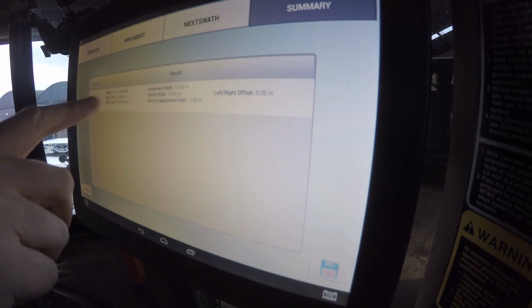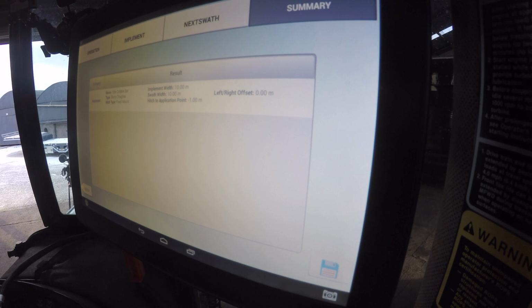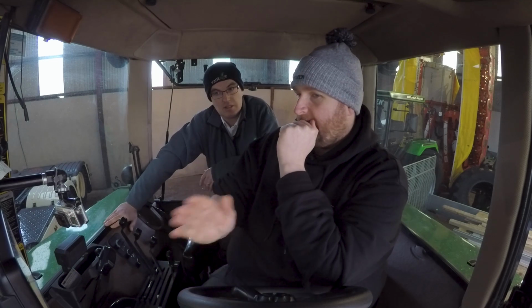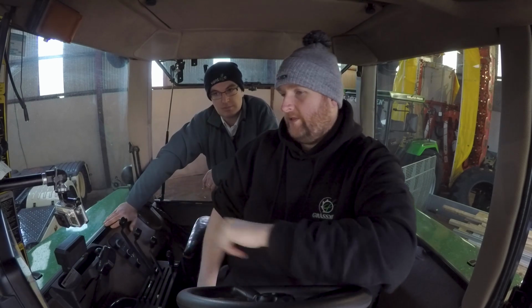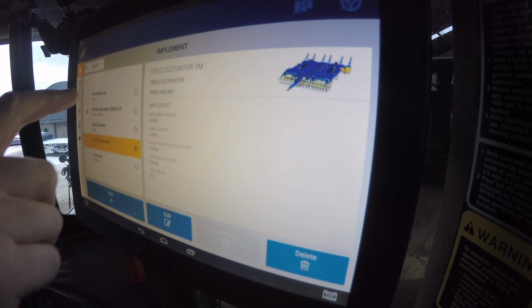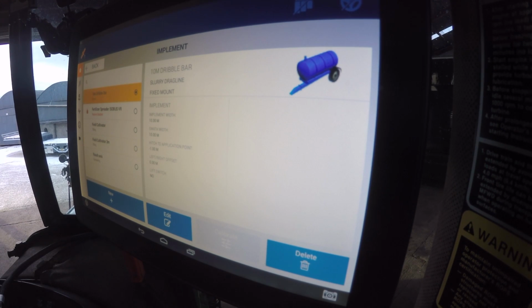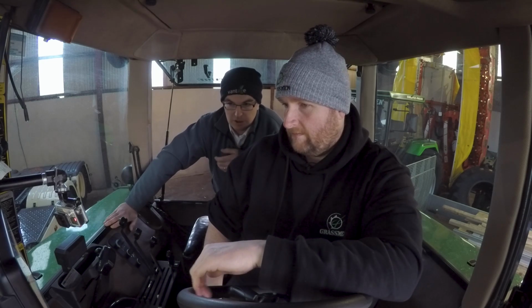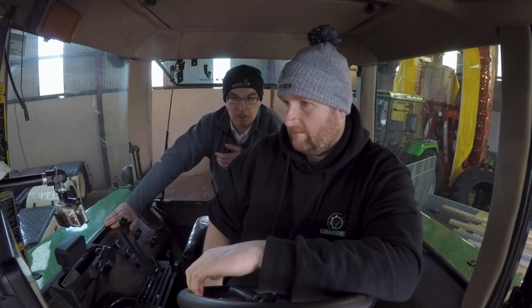And then the summary is just giving you a rough idea, telling you what you've entered in. Save it. Yeah, save it, and now she's saved. Once you do it once, that's it. They're all there. That is fairly straightforward now to put that machine in there. Perfect. Now press the back arrow on the left. We don't need the material, because we're not controlling the implement.